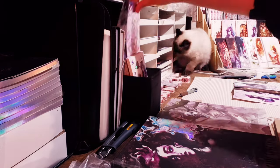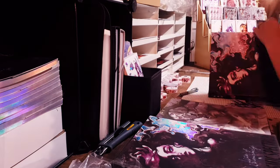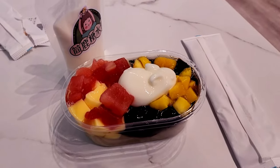I want to thank everybody who stopped by my table and bought something. Thankfully, I was able to sell all my books at New York Comic Con. And there's a lot of exciting things coming soon in November.